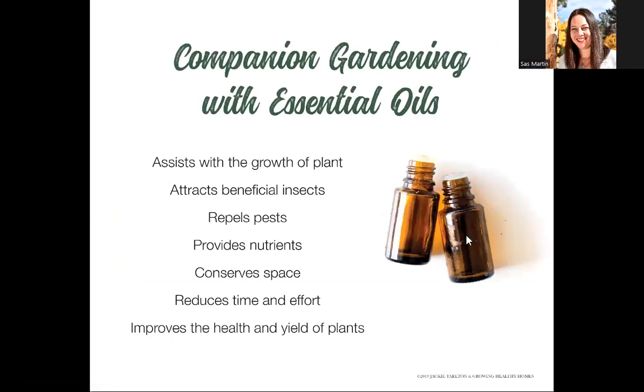All right, companion gardening with essential oils. So why are we companion gardening with oils? It's going to assist the growth of the plant, so help it grow more, attract those beneficial insects like the ladybugs we talked about. It's going to repel pests like the beetles we talked about. Provide nutrients, right? Because we want nutrients, especially if it's fruits or vegetables.